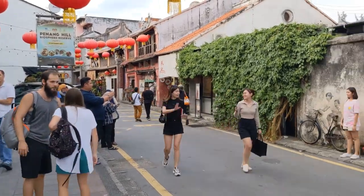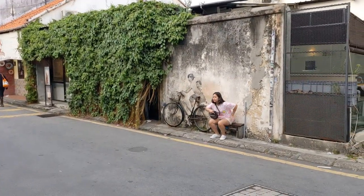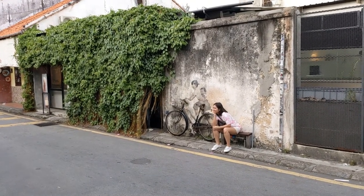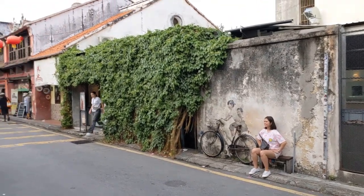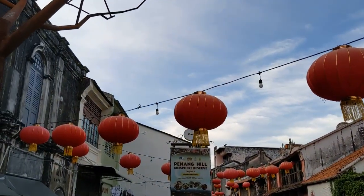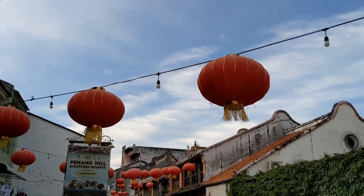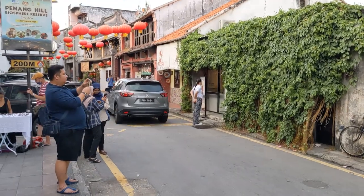Hey, we've left the jetty area. Now we're in a famous area called Armenian Street, and one thing that it's famous for is the street art. This is one of the most famous pictures right here. Everybody's waiting in line to get the picture of the two little kids on the bicycle. And as we mentioned before, Chinese New Year is approaching, so you see the red lanterns.